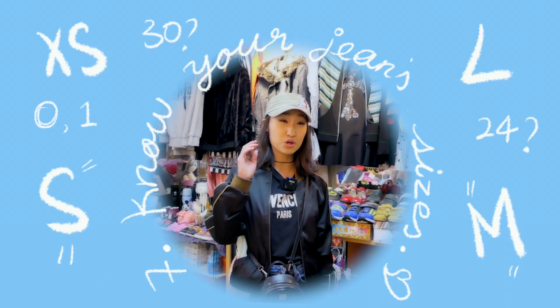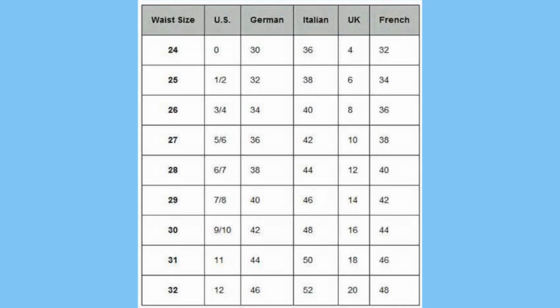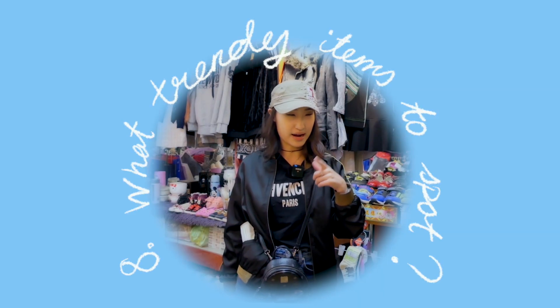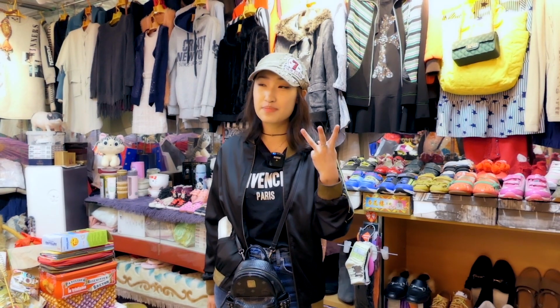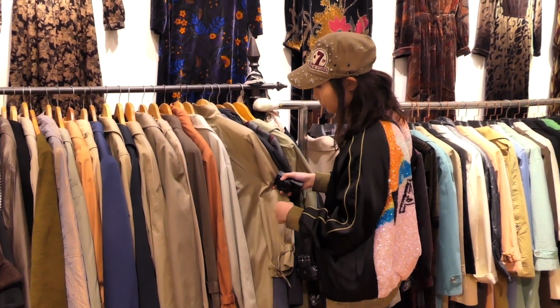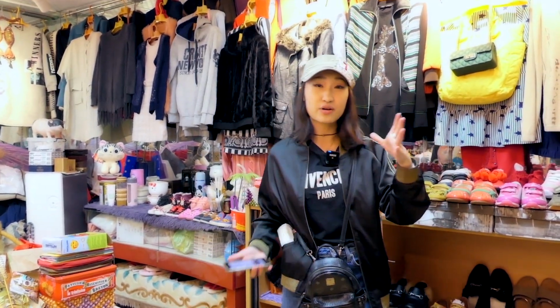Another tip is to know your jean size in different countries, because thrift items come from everywhere around the world. So it's nice to keep in mind what your size is too. Other basic items that I will buy are hoodies, blouses, quarter zips, and other stuff that is trending right now: vintage band tees, graphic tees, logo t-shirts, high-waisted jeans, and kids craft tops.